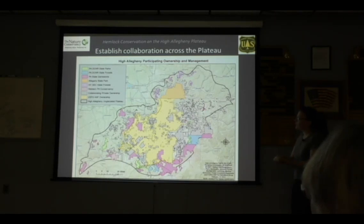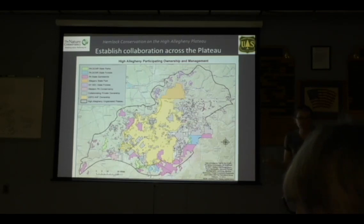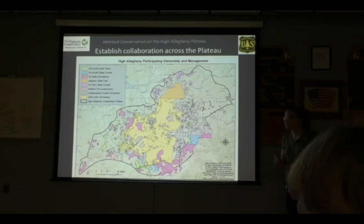For that first goal, establishing collaboration, this is a map of our collaborating landowners and land managers. Our whole collaboration encompasses over 50 entities: public, private companies, nonprofits, organizations, individuals, governmental officials, universities, academic institutions, etc. But only a handful of those own and manage land in this sub-ecoregion. That handful represents about 50% of that 2.5 million acres. So it's a really unique situation and great opportunity in this landscape.